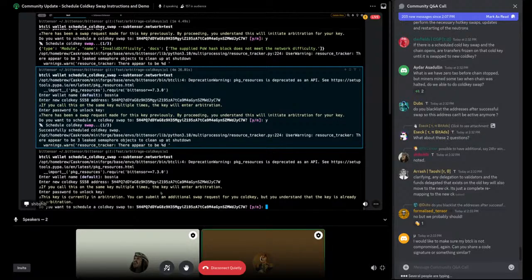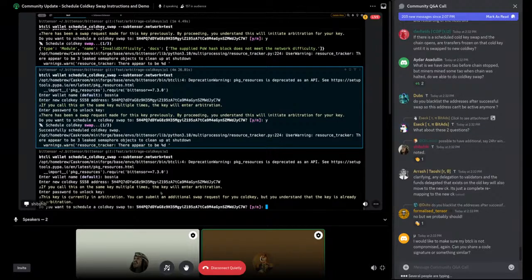I would like to make sure my BTC is not compromised again. Can you share a code signature or something similar? Would someone please answer that question in the chat? There's numerous ways of checking to see if your BTC is compromised, and also of checking to see which version of BitTensor you're using.